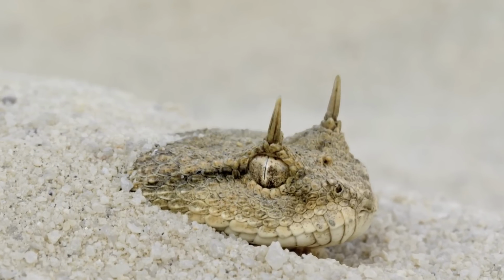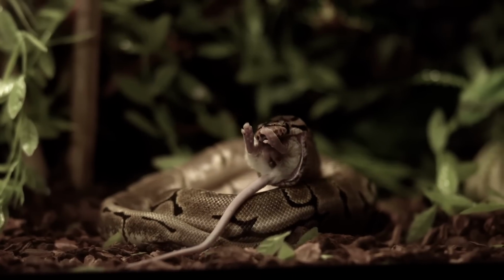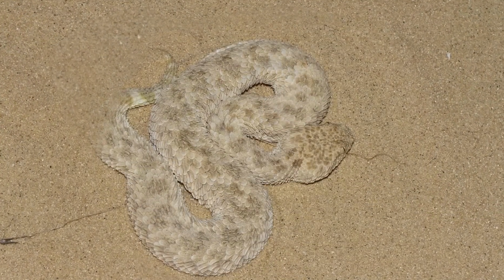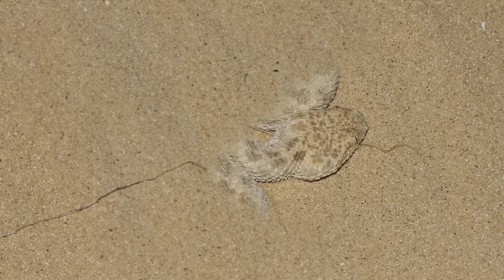The desert viper buries itself to stay cool and catch food, while forest snakes blend in to hunt in silence or avoid curious humans. For them all, staying hidden isn't just a matter of survival, it's a huge advantage.